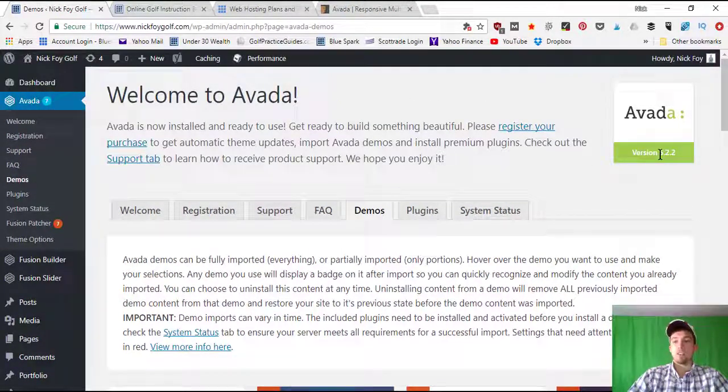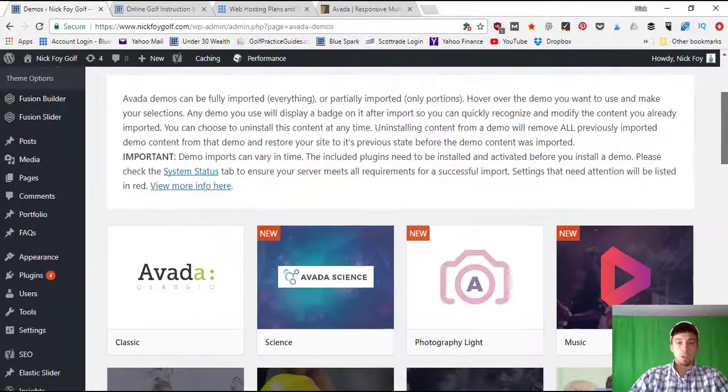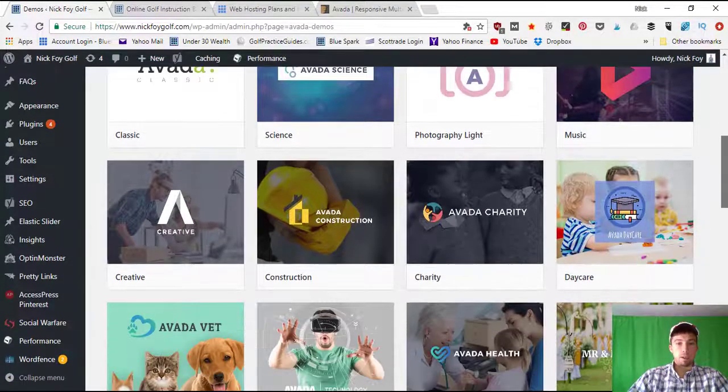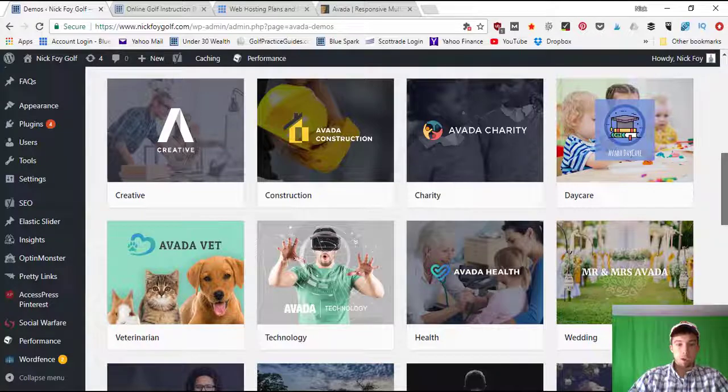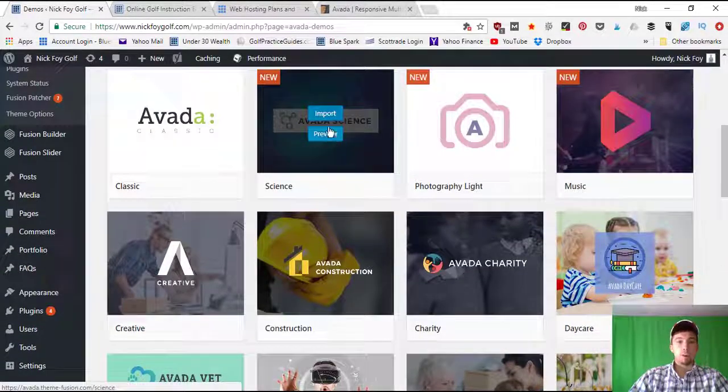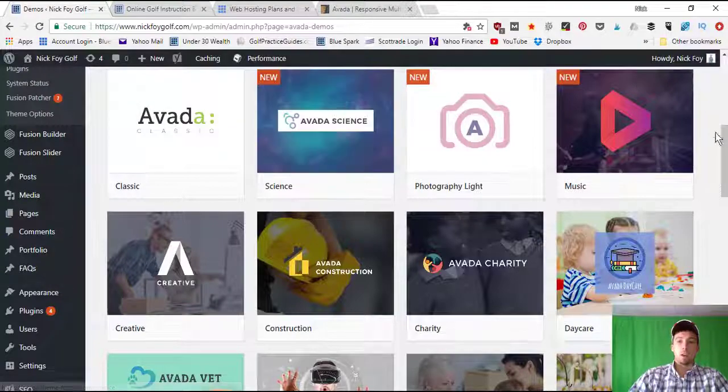So right now we're on version 5.2.2. So in the future, they might have different templates here depending on when you're watching this video. But what I ended up doing was going through previewing them. You can click preview or import. So click preview. It'll take you in.